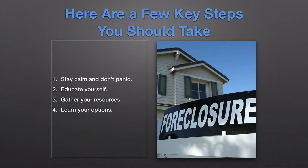Number four is learn your options. We're here to help you avoid foreclosure. We buy houses with cash. We can help you with your short sale or even rent back situations, so maybe potentially you can keep living in the home that you own. There are so many options for you out there. You just need to learn them.